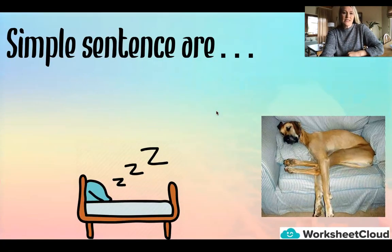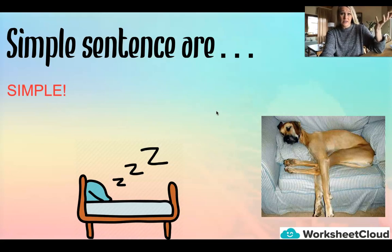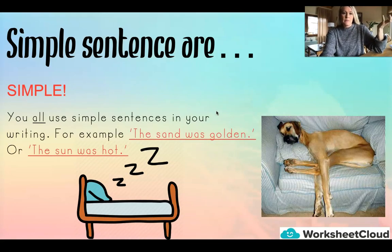So, what exactly is a simple sentence? Well, that's just it. They're simple. They're very, very simple. You all use simple sentences in your writing, and I know that you do because it's easy.